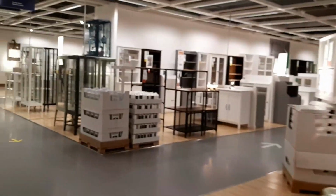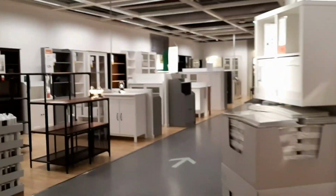I have to say it's a very well organized store. I have been in many Ikeas before, and I have to say they have really good stuff and very reasonable prices. There is no point in showing you prices because in Manila the prices are going to be very different than here. And I'll explain a little bit later why that is. But let's take a look first.